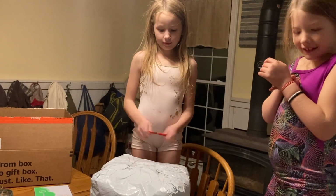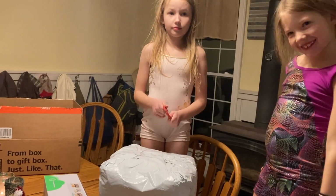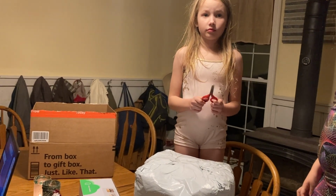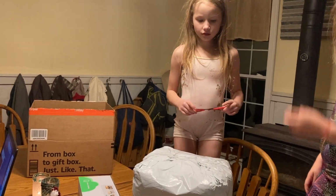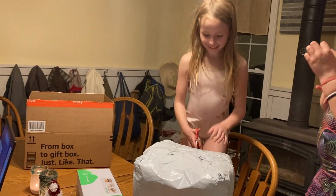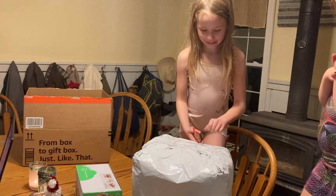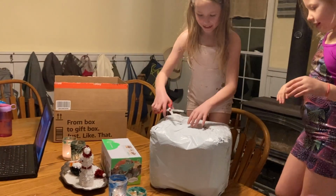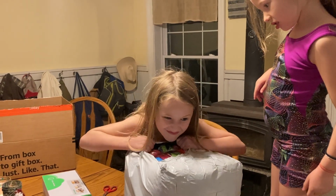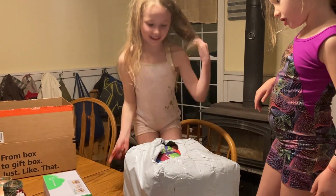Listen very carefully. There's something in here for everybody. You have to be careful when you open it because you could accidentally hurt it with the scissors. So be very gentle when you open it, okay? It is not an animal. It's not alive, but there's something in here for everyone, but be careful when you open it. And be careful of the candles too. Okay, you probably can cut the rest of it because you can see where you're cutting now.